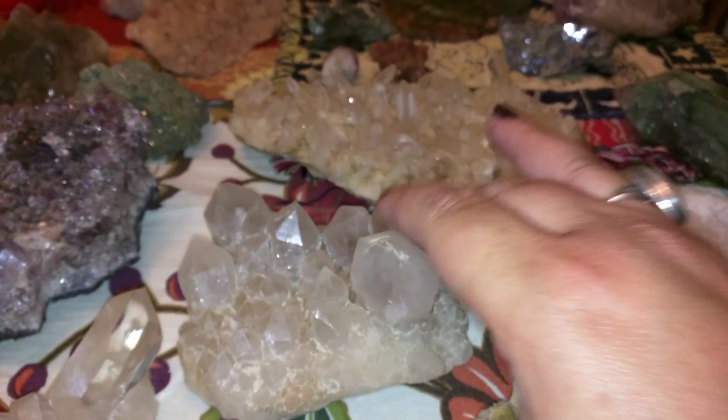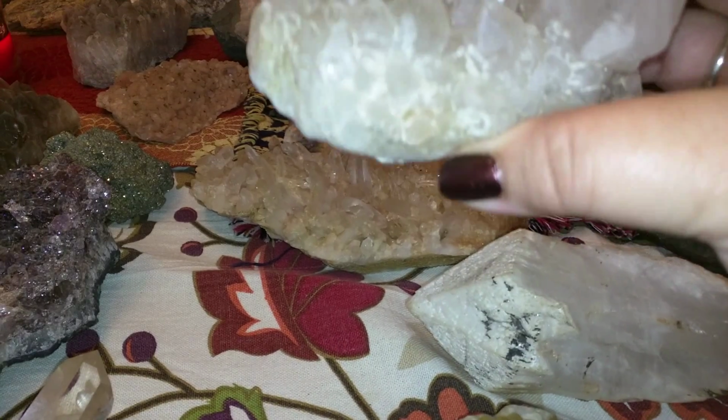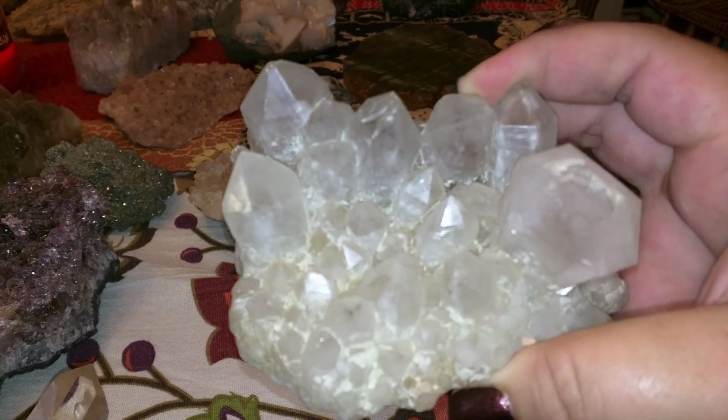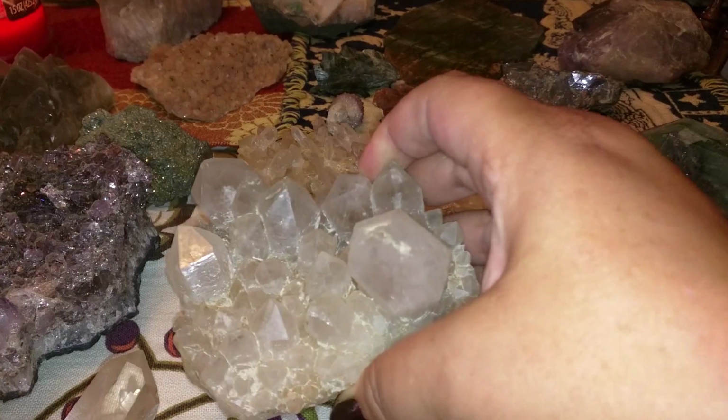Okay. This is a pale, is that, hold on, I can't see through the camera, no. This is just Carolina quartz. I found this one. It's just, I think it's beautiful. It's one of my better finds.